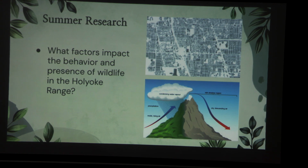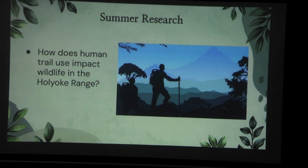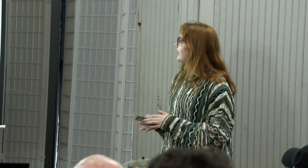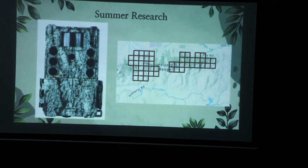So when we're out in the field, we're taking measurements of temperature, soil temperature, humidity, canopy cover, and other factors of microclimate. And then, of course, most important to our community question, we are seeing how human trail use impacts the Holyoke Range. Human trail use includes hiking, mountain biking, motorized vehicles such as ATVs, and even horseback riding. Then we started to think about how we could start answering this question. As you can see, we've imposed a grid over the Holyoke Range. The goal is to put a camera at the trail that is closest to the center of each of these squares. So in May, we've been out and we've put out these trail cameras.